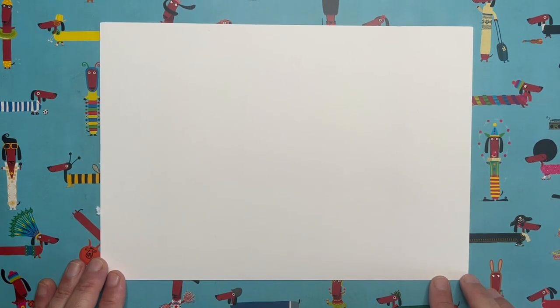I just knocked my little stand there, wobbling around and making you feel seasick, which is appropriate, seeing as we are drawing sea creatures. And do you know what, guys?